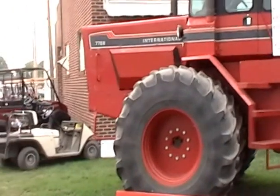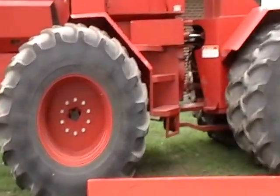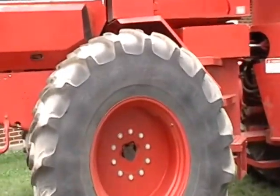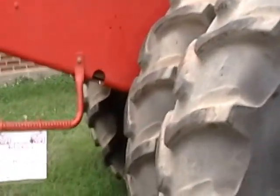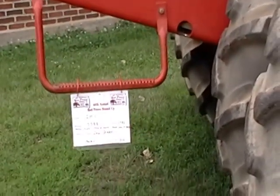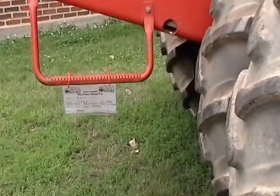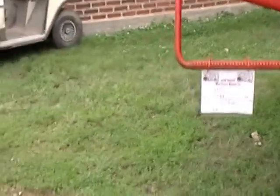I'm going to be driving in either a 1086, an IH 1086, which is quite a good sized tractor. Anyhow, this is a 1981, they're saying, 7788. Prototype, only 2 built, sold new, and can't make out the writing, but again, Jay Graber out of Parker, South Dakota.